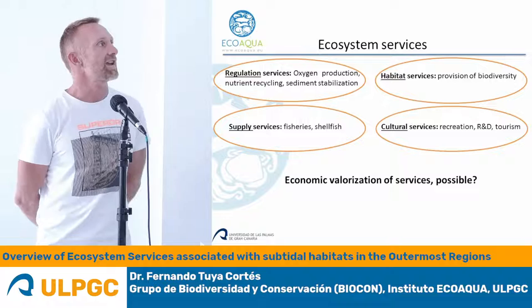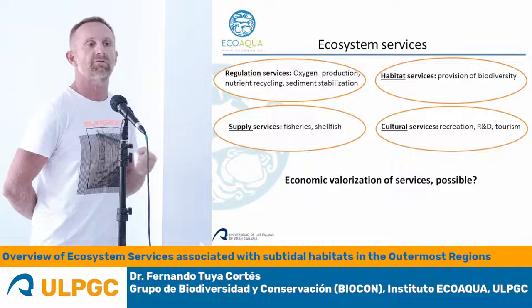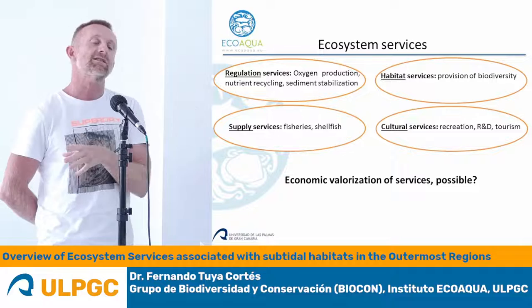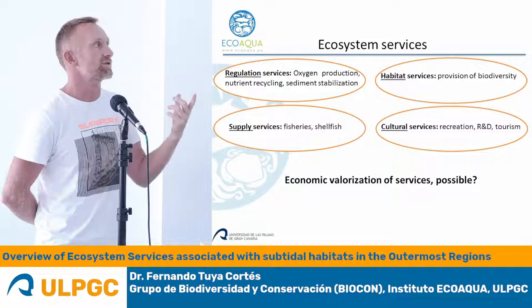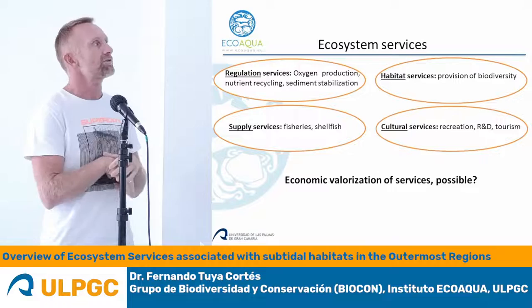For example, if we consider a seagrass meadow or a forest, we can take into consideration the support of biodiversity, because it's going to provide a habitat for associated biodiversity. But at the same time, an ecosystem is going to regulate a whole range of mechanisms and processes, for example, primary productivity, secondary productivity, and so on. So the different mechanisms and processes that take part in an ecosystem can be conceptualized into these four big broad areas.